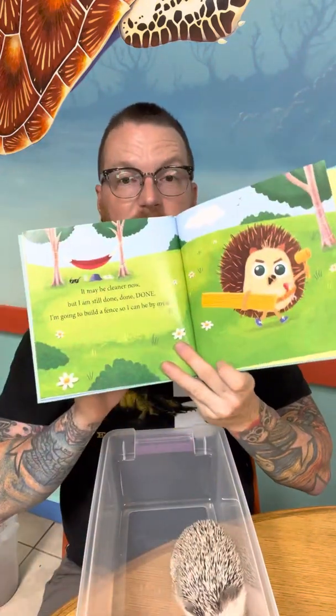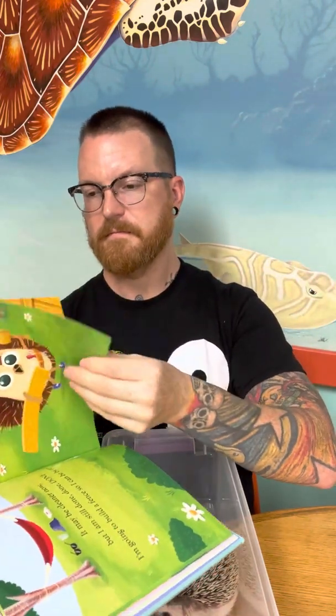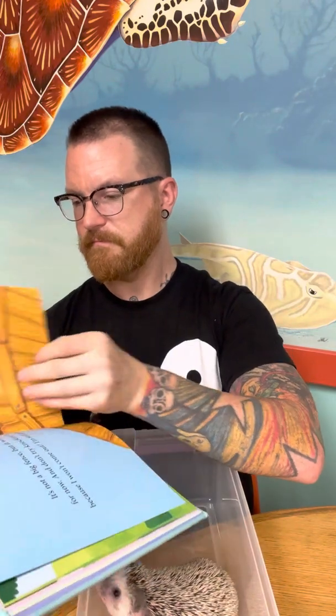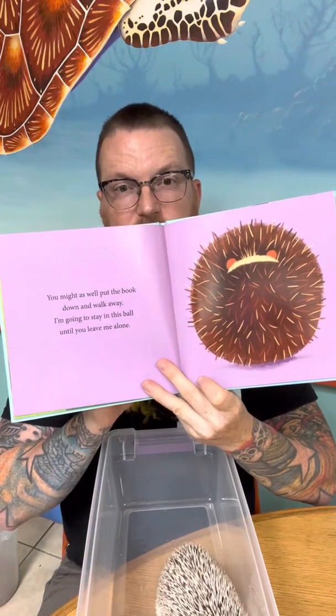It may be cleaner now, but I am still done, done, done. I'm going to build a fence so I can be by myself. It's not a big fence, but it'll do for now. And don't try knocking on it, because it won't come out. I'm still grumpy. Hey, you made my fence fall down. That's it. You leave me no choice. You might as well put the book down and walk away. I'm going to stay in this ball until you leave me alone. Wait, are you really going away? Couldn't you stay a little bit longer?